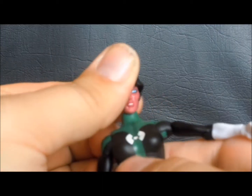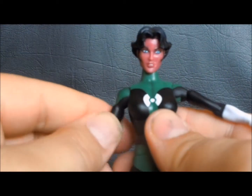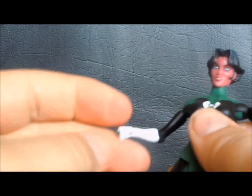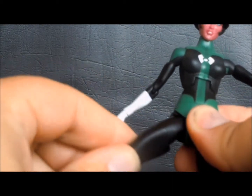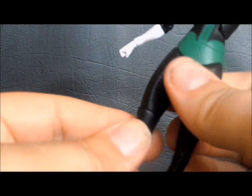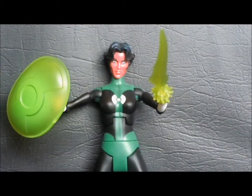A swivel head, mid-torso crunch, pin and socket arms, rotate at the upper arm, bend at the elbow, rotate at the wrist, and rotate at the waist. The legs go in and out, side to side, rotation pretty much right above the knee, bend at the knee, bend at the ankle. It's not a great figure.